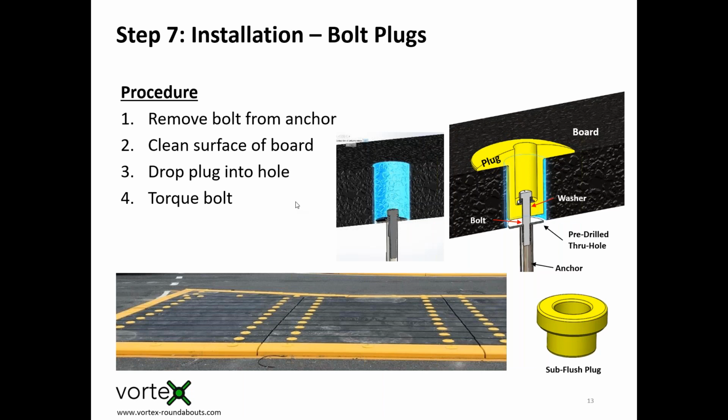And then the final step here is simply removing that bolt that stayed inside the anchor during installation, so you don't get any cement inside of that thread. So remove that, drop the plug into the hole. It's perfectly designed to mate with that, and then push the bolt through, screw it in, and it is all complete.